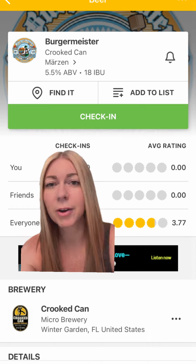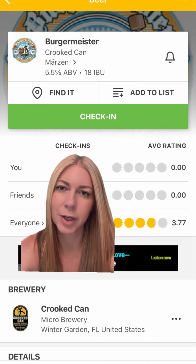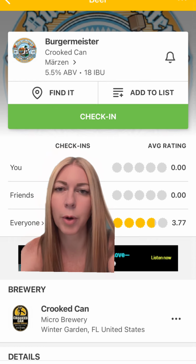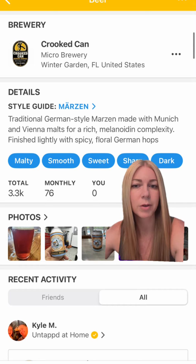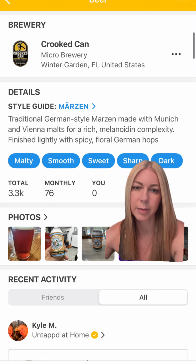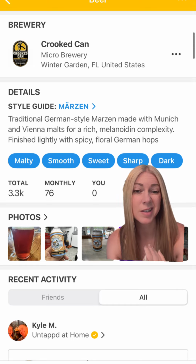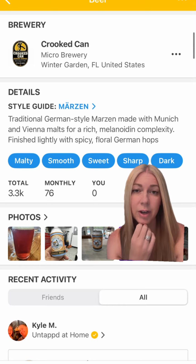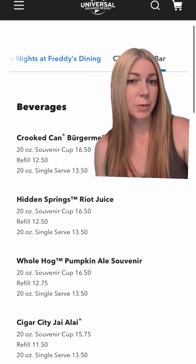Burgermeister is going to be Crooked Can's Märzen. If you're unfamiliar with Märzens, it's a style of Oktoberfest. It's going to be a little bit darker and more malty than a fest beer. Crooked Can says that it is a traditional German-style Märzen that they make with Munich and Vienna malts, so it is going to be a tiny bit darker, as you can see from the photos right over here. But personally, Märzens and fest beers are my favorite of all of the beers, so I will be having a lot of this.